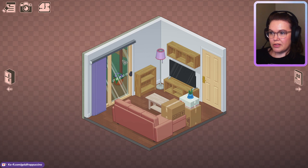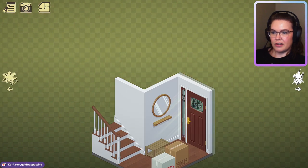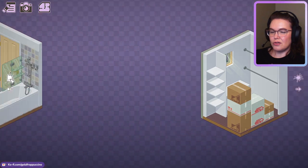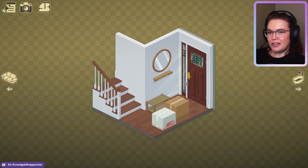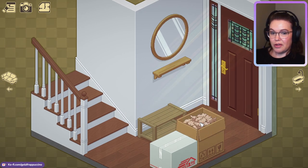Oh, and look, it looks like we got a... Or is that the... That's probably the front yard. Very nice. Did I miss the walk... Oh, that's a walk-in closet. Shoot. I totally missed it. Alright, well, let's start here. Just start unboxing some things.